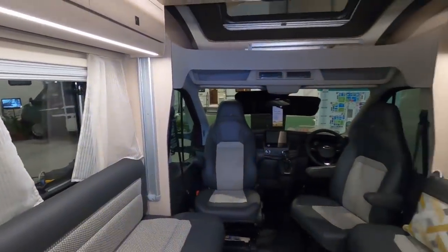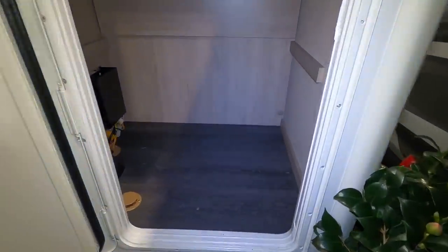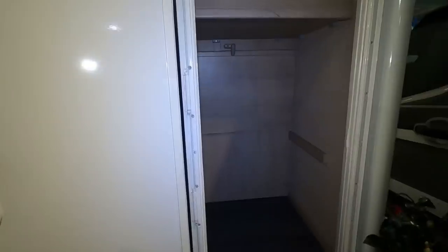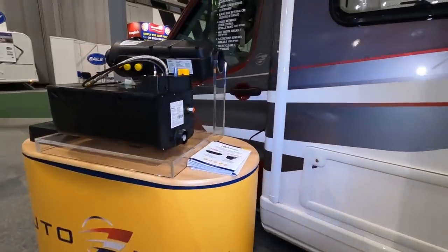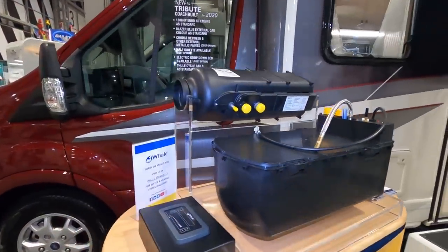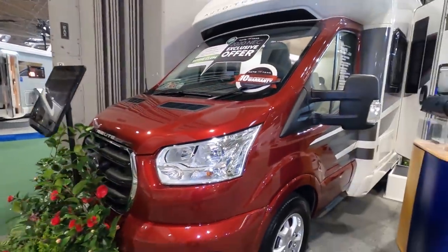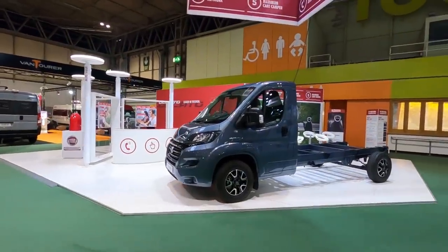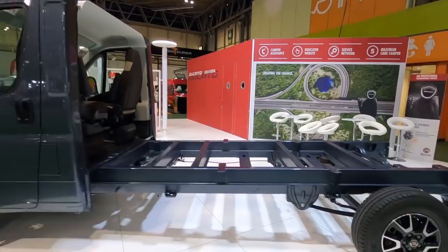I think the biggest benefit, obviously, is the Ford. Outside, there's another locker in there. It's quite a good size. And obviously, it benefits from the Whale heating system, which apparently saves a fair bit of space. It is a nice looking van. I do like the colour. Never wondered what it looks like before it has a motorhome on the back of it.